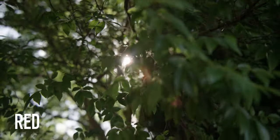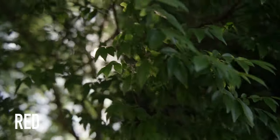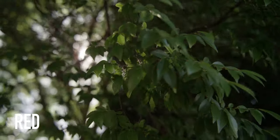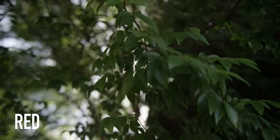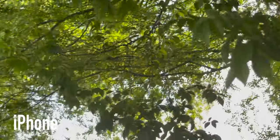And of course, the way that the sun flares and that kind of stuff has more to do with the lens than the camera body itself, but you can see just how nicely the Red handles the highlight roll off and everything just looks super smooth. The iPhone does have a surprising amount of dynamic range just because of the computational photography, but everything just comes off as looking a little bit harsher and less natural.